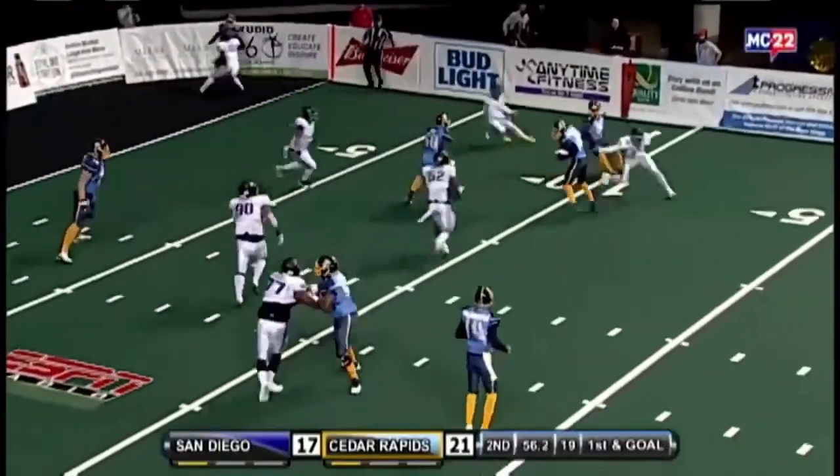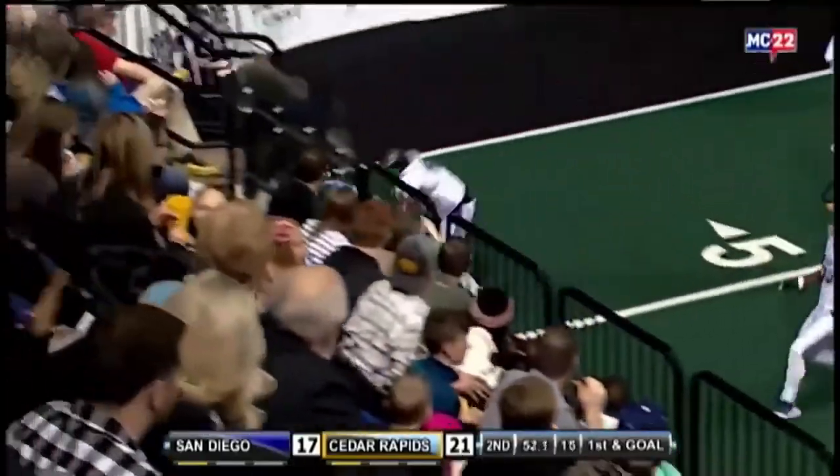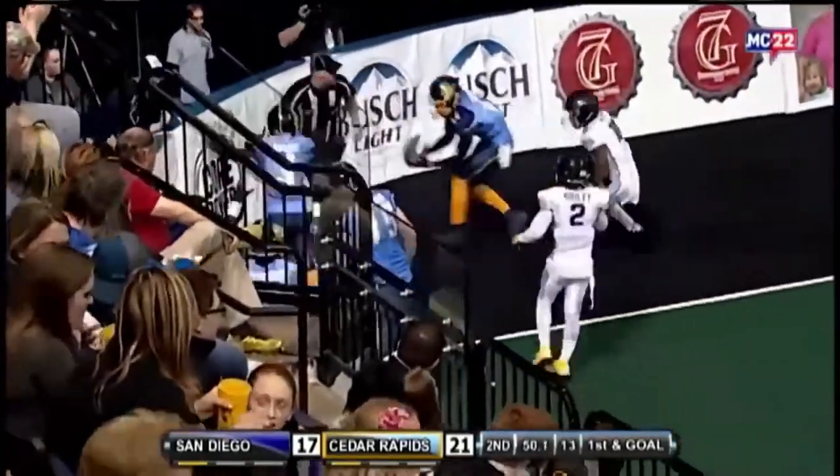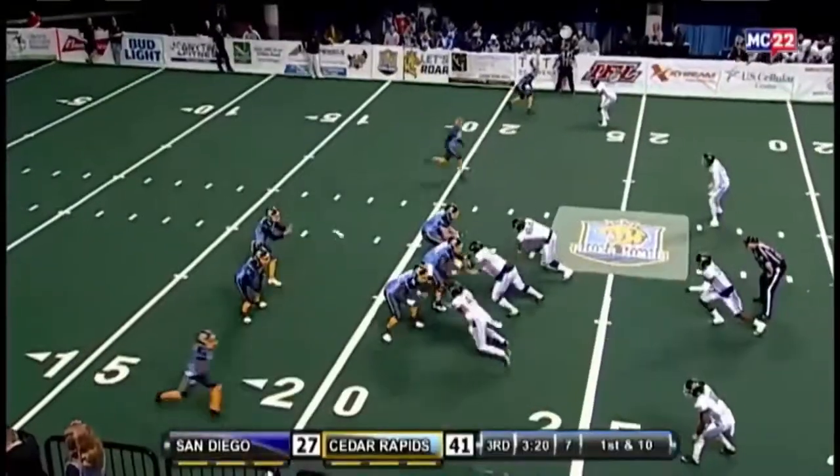That bit of a high snap gets it to Wade in a hurry. Jukes about five defenders. What a job. Did he get in? The ball is loose. I think he scored a touchdown. He sure did. There you go.